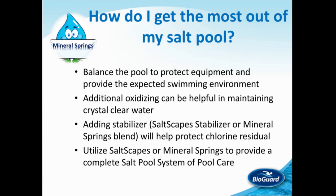You will want to add stabilizers. The Saltscape stabilizer or mineral springs blend will do that for you, but that's going to help protect the chlorine that you are making with the cell and make it so that the cell doesn't have to work quite so hard. Finally, utilize the Saltscapes line or mineral springs to provide a complete system of pool care. It's not as simple as just adding salt. You do need to do some other things to help make sure that pool is functioning properly and provide you the expected environment.